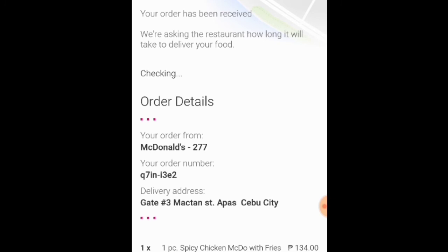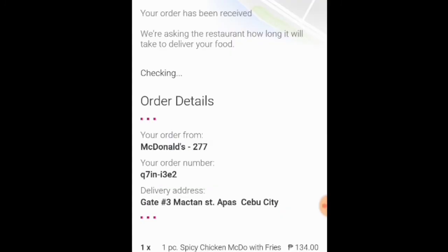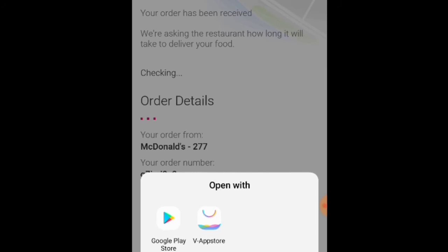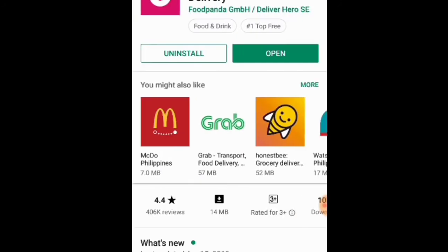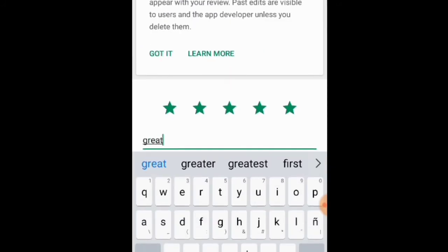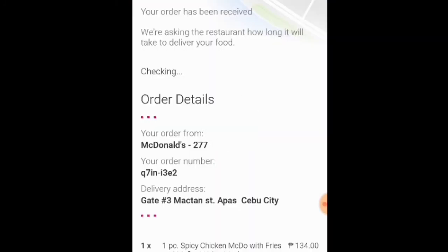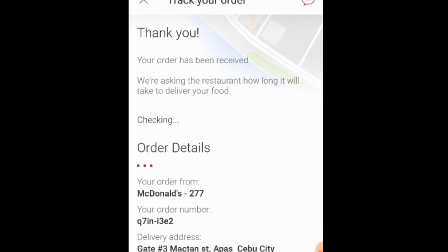I placed my order already at saka ito na po yung order details. So yung Foodpanda is na humingi sila ng rate. So I give them the 5-star rate kasi ang galing ng service nila. And then you just stay in your house and then hindi na may mag-doorbell sa inyo. And at saka dati na yung food na in-order mo. So it's very convenient talaga.